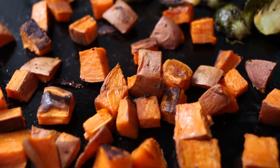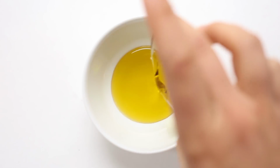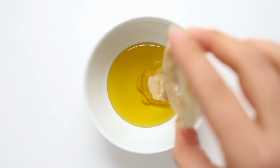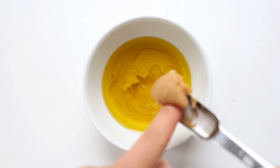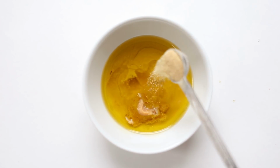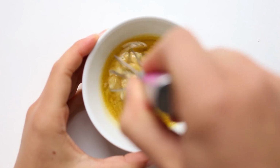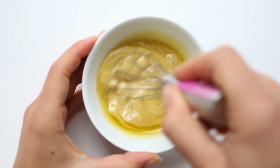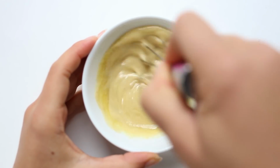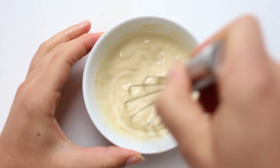And I'm just gonna let these cool while I make the rest of the salad. So for the dressing, we are going to add olive oil, tahini, apple cider vinegar, miso, and some garlic powder. And you're just gonna whisk this together, and it's gonna become pretty thick, so you're gonna wanna add in a little bit of water. I added about a tablespoon, but it depends on the thickness of your tahini. And you're just gonna stir this until you get a really kind of drippy, pourable texture.